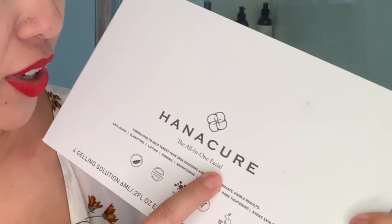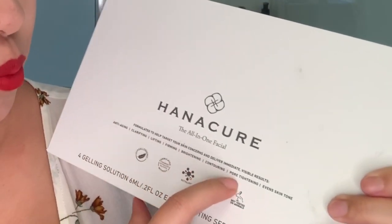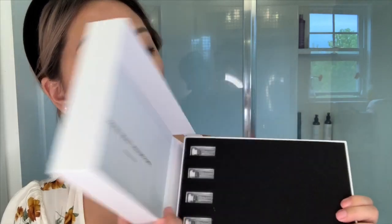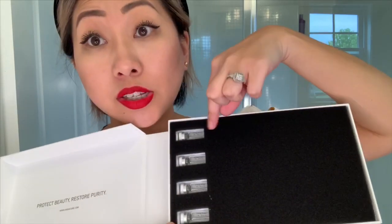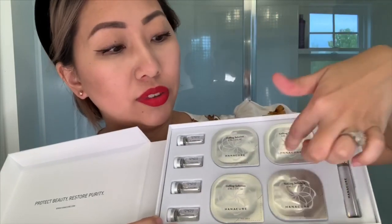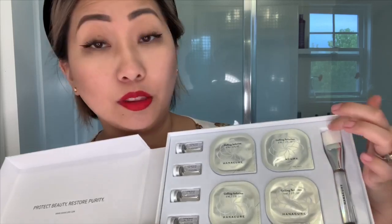Hanacure, the all-in-one facial. Anti-aging, clarifying, lifting, firming, brightening, contouring, pore tightening, and even skin tone. This is what you'll get with Hanacure's $100 all-in-one facial. It's so pretty. You get 4 bottles of the lifting serum. You get 4 of the gel because it's a gel consistency mask. And then you get the brush.